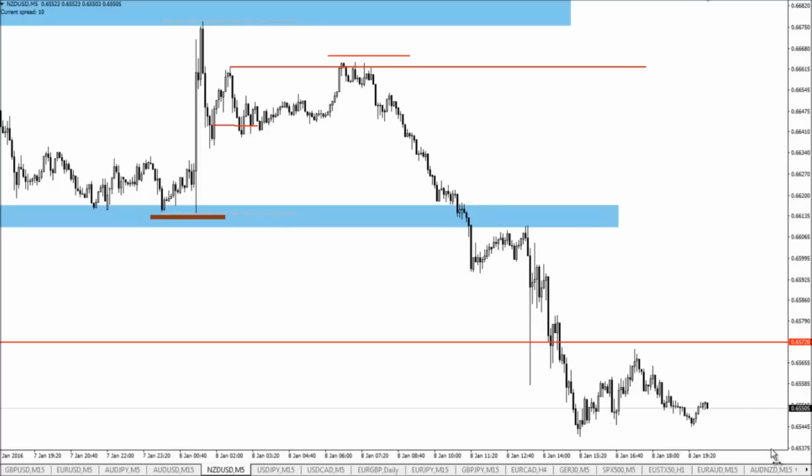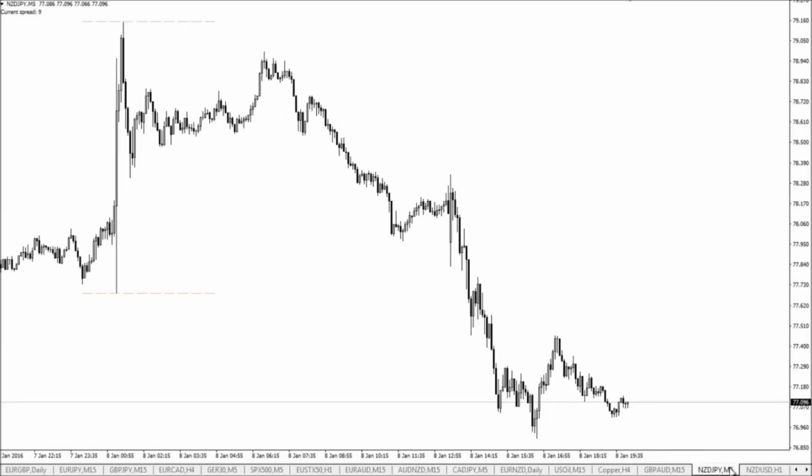Okay, so that's Kiwi. New Zealand Yen. New Zealand Yen is another beauty. It's the same setup as Kiwi, exactly the same.